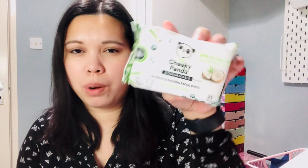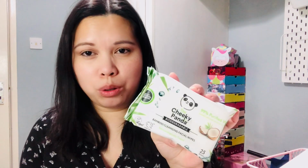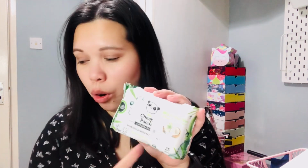Let's start, lovelies. The first one we have in here is the Panda biodegradable bamboo cleansing facial wipes. I don't usually use facial wipes now. I use them when I travel, but we don't travel at the moment. But I tried Panda before for the hand wipes, and they are really good. And this one is in coconut.